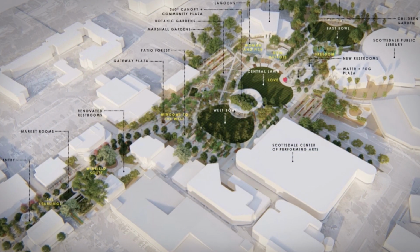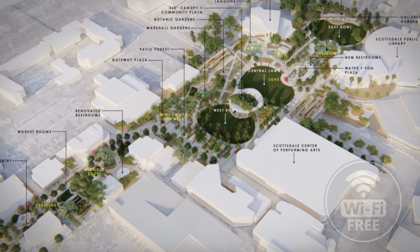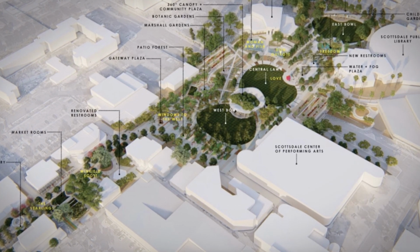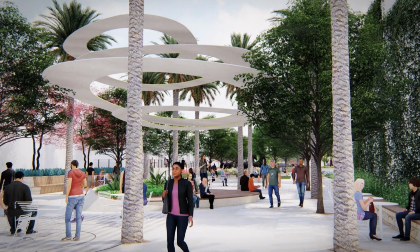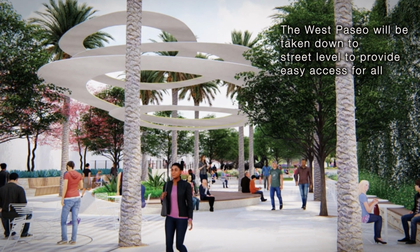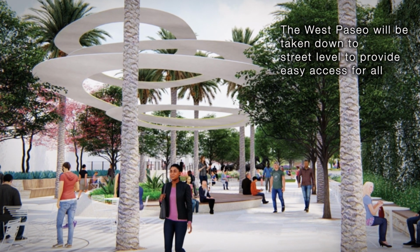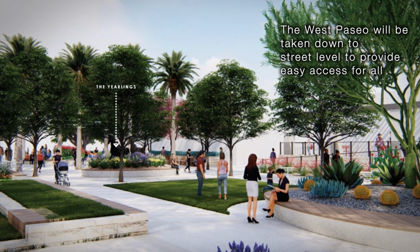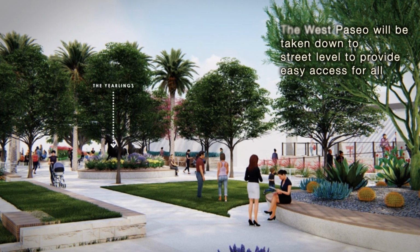Also included in the upgrades to the Civic Center Mall complex would be the establishment of free Wi-Fi for the area. Broader design goals included improvements to the area that would bring about structural changes allowing for greater compliance with the Americans with Disabilities Act, thus providing better access for those with special needs.